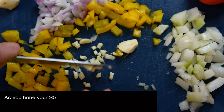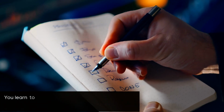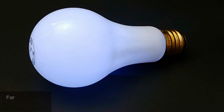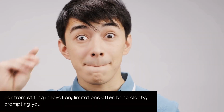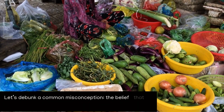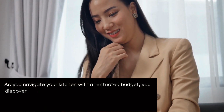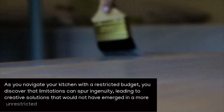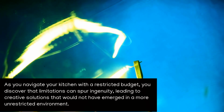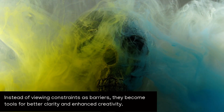As you hone your $5 kitchen habit, you'll find that your instincts for decision-making are becoming sharper. You learn to prioritize what matters most and to embrace constraints as a catalyst for creativity. Far from stifling innovation, limitations often bring clarity, prompting you to think differently about your options. Let's debunk a common misconception: the belief that achieving better results always requires more money. As you navigate your kitchen with a restricted budget, you discover that limitations can spur ingenuity, leading to creative solutions that would not have emerged in a more unrestricted environment. Instead of viewing constraints as barriers, they become tools for better clarity and enhanced creativity.